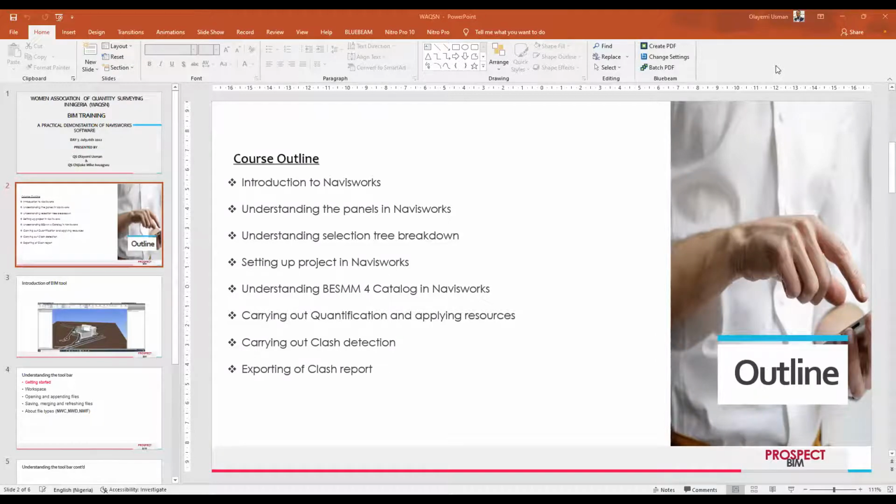So without wasting much time, the course outline is going to be, we are going to be having a brief introduction about Navisworks. We're going to be understanding the panels in Navisworks. We're going to be understanding what is called the selection tree. We're going to understand that this aspect of Navisworks is very, very key to us. We're going to be setting up our project because whenever you want to do anything in software, there are key parameters, things you need to set.